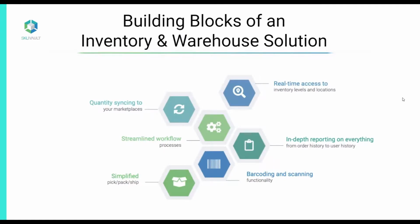Within the building blocks of your warehouse solution, they should be designed to help you handle day-to-day warehouse operations with complete visibility over all of the transactions happening in your warehouse account. Some of the basic building blocks include real-time quantity syncing, so oversells are virtually impossible, and real-time access to inventory levels and their locations so that your warehouse workers can find the products in a fraction of the time, as well as transaction reporting. All of those transactions need to be recorded and stored for a higher level of quality control in the day-to-day operations. And barcode scanning is a big one that we like to see our customers implement, as it speeds up fulfillment and allows for less user error.